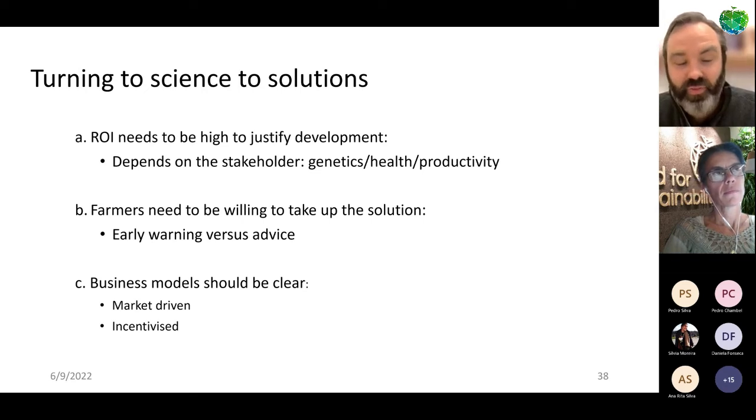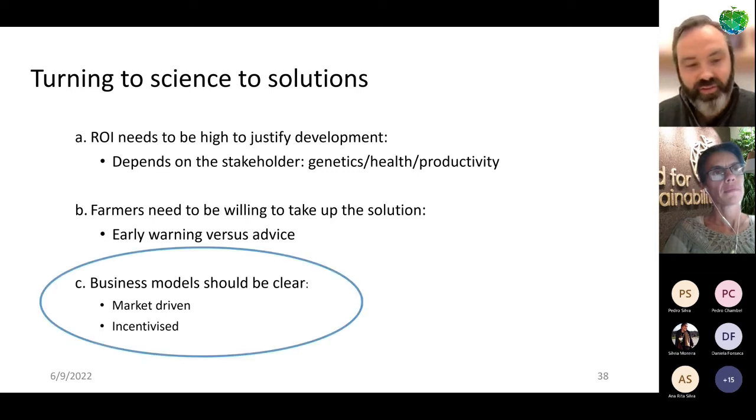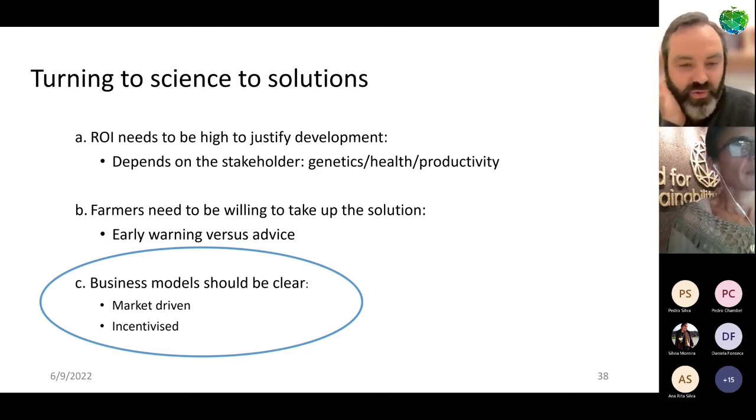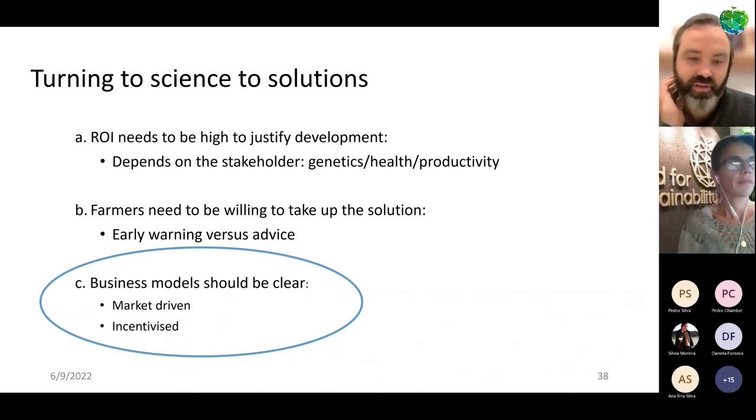And in the end, we also need to collaborate with the farmer to make sure what the tool is that he really needs. Is it an early warning system? Is it something where he really needs advice, like a decision support system? And at the end, the key thing is the business model for the farmer. That for us is a real challenge, because we don't work on business models. We need to rely on the company. But we need to make sure the farmer is incentivized to pick up this technology.